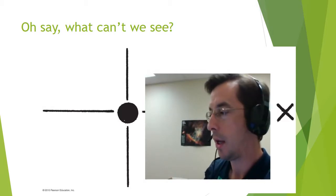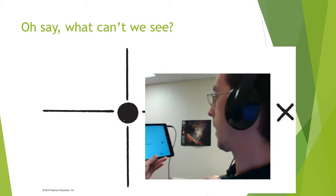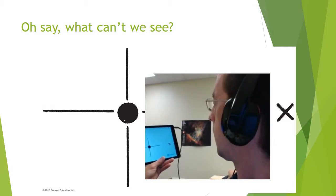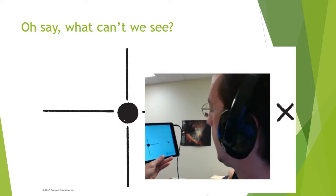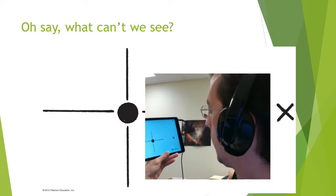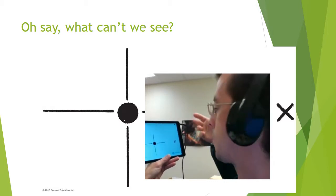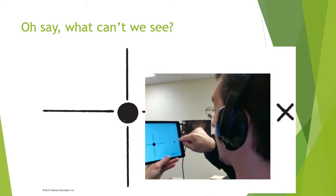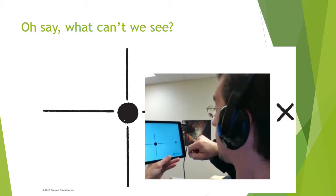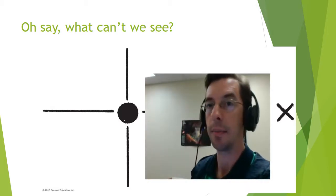So what you do is you look at this, you hold it out here, hold it at arm's length, and you close your left eye, and with your right eye you look at the dot, and you slowly bring the iPad or your iPhone toward you. And what you should notice is that the X disappears. Then you switch, and from that same location, close your right eye, and with your left eye, stare at the X, and you should notice that the dot disappears. So it's essentially a way of showing that we do indeed have a blind spot.